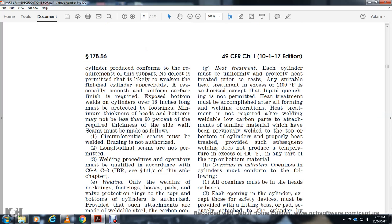Heat treatment. Each cylinder must be uniformly and properly heated prior to testing. A suitable heat treatment in excess of 1,100 degrees Fahrenheit is authorized, except that a liquid quench is not permitted. Heat treatment must be accomplished after all forming and welding operations. Heat treatment is not required after welding weldable low carbon parts of similar material to the top or bottom of a cylinder which has been previously properly heat treated, provided that the weld is not produced at a temperature in excess of 400 degrees Fahrenheit on any part of the top or bottom material.